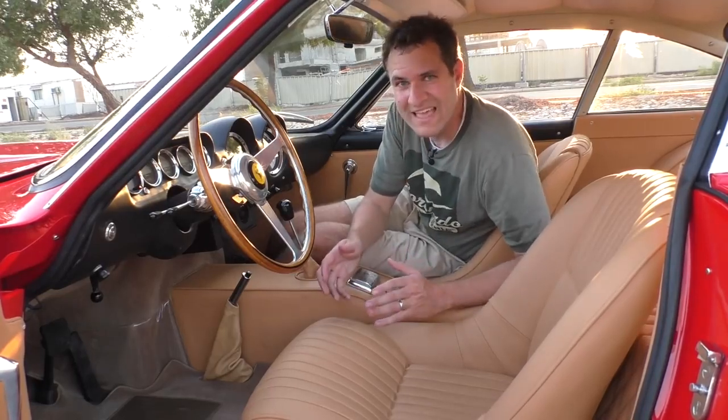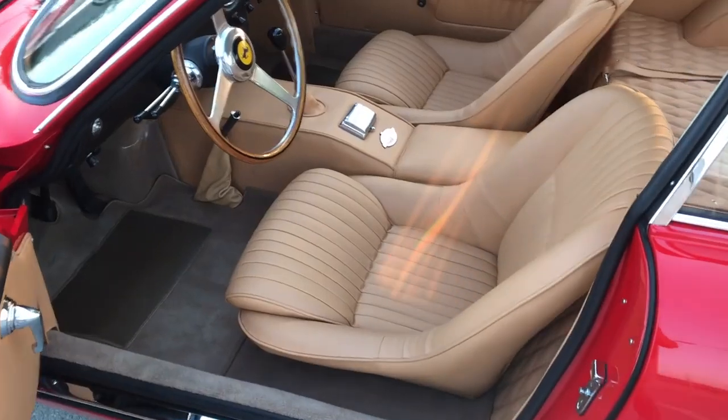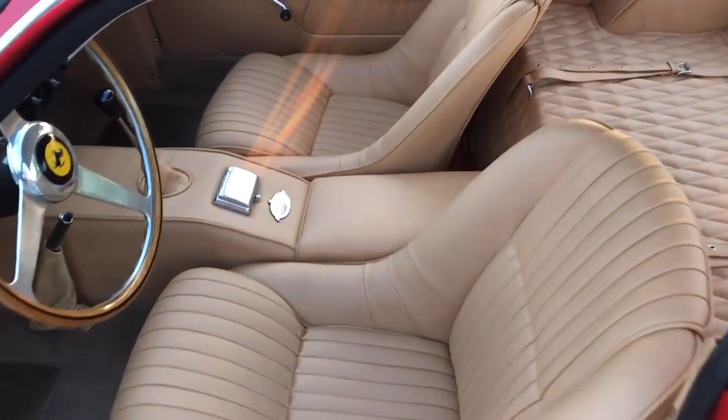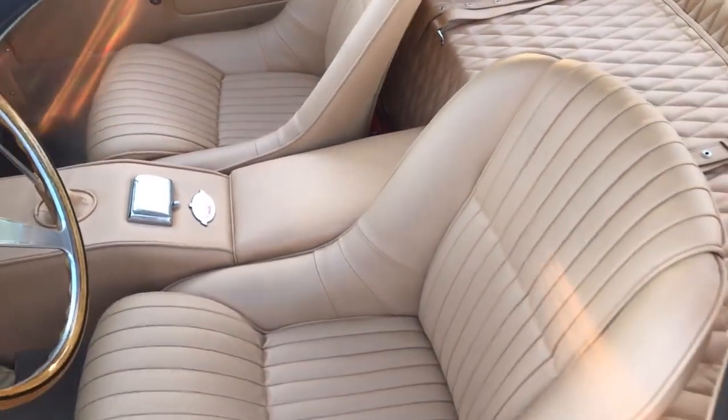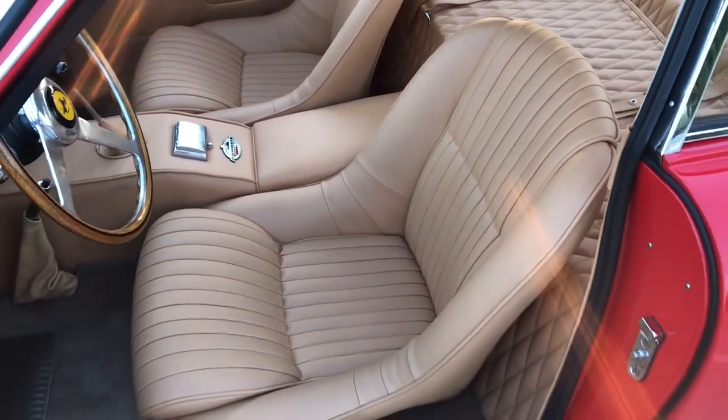For example, there's no seat belts. This car didn't come with seat belts. In fact, it was an option. You had to choose whether you want seat belts. Just like today, you choose whether you want forward collision warning. And back then, that safety feature options were seat belts.